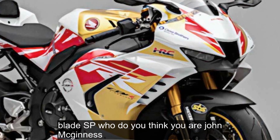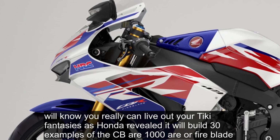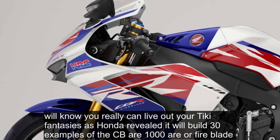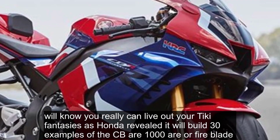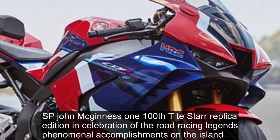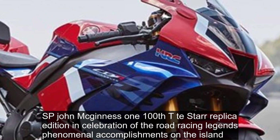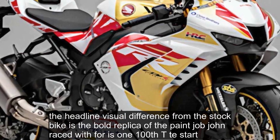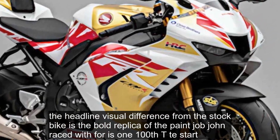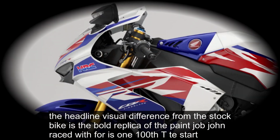Who do you think you are, John McGuinness? Well, now you really can live out your TT fantasies, as Honda reveal they will build 30 examples of this CBR1000RR Fireblade SP John McGuinness 100th TT Start Replica Edition in celebration of the road racing legend's phenomenal accomplishments on the island. The headline visual difference from the stock bike is the bold replica of the paint job John raced with for his 100th TT start.